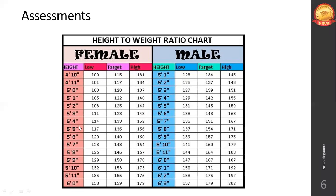Let's say, for example, a woman who is 5'4" in height. Her target weight should be around 133 pounds. So just right now you can do it. Use your mobile phone and search, convert pounds to kilograms. You will get the answer to it. Just put in the chat box what you have found for the woman who is 5'4". Her target weight should be 133 pounds. So in kilograms, just do the conversion. Just Google it, and whatever answer you get, just put it in the chat box.